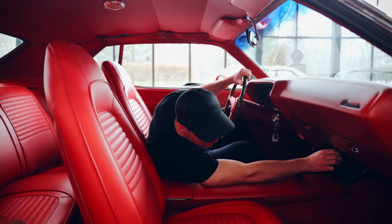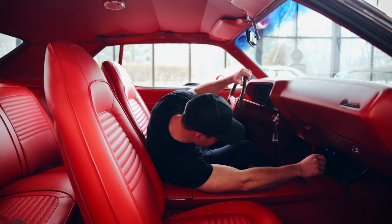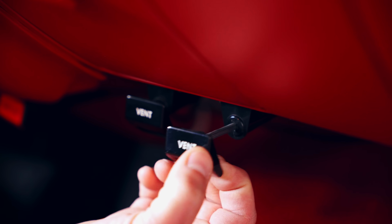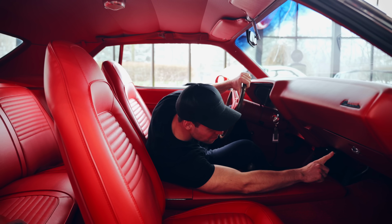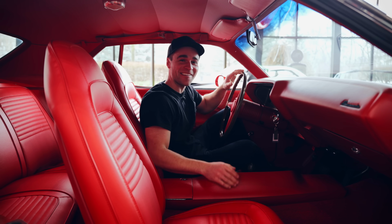You can hear it open and shut. The passenger and driver's vents. If you look in here and I pull it, it opens up a little bit of venting here. Let a little bit of fresh air in. Flush all that cigarette smoke out of this thing.